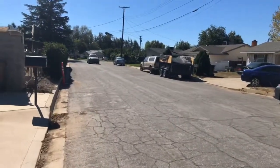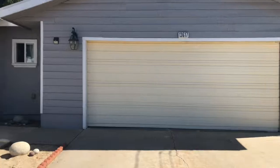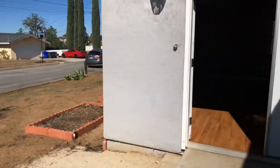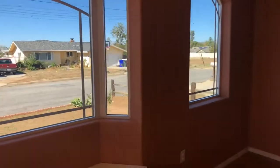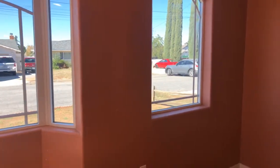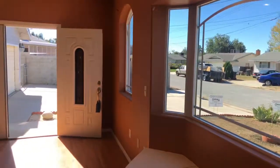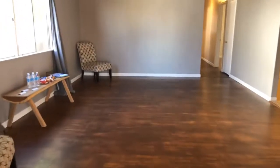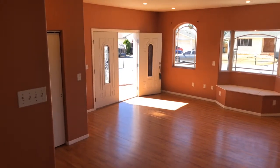All right, so here's someone driving in. Hopefully they're coming into the open house. Let's head back in and see where we're at. Come on in, people, come on in. Looks like a neighbor. They're turning around. I want to get some footage of somebody coming in. Don't go, no. And they're gone.